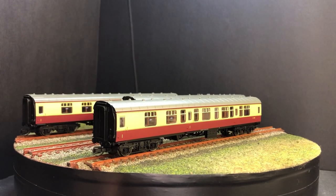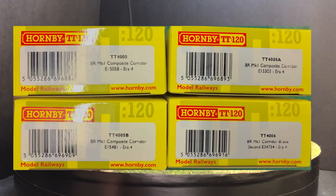Right, let's get straight into the end of box photo. Thank you very much. TT4005, the BR Mk1 composite corridor, coach number E15058, Era 4 of course, and then TT4005A, which is E15303, and TT4005B, E15481. Basically, three coaches the same, but with a different number, which is nice. Everyone likes to have the separate number coaches. Then we've got TT4006, the BR Mk1 corridor brake second, E34734, Era 4.